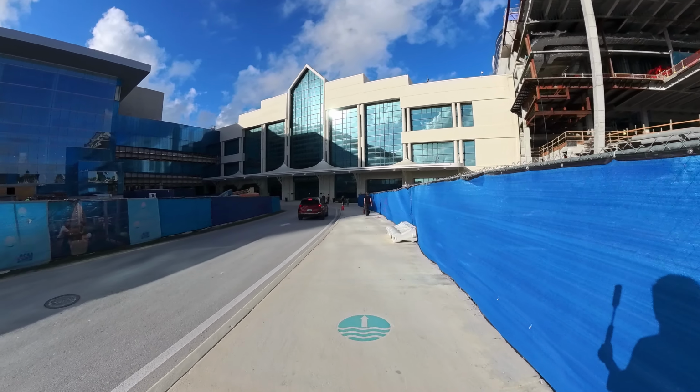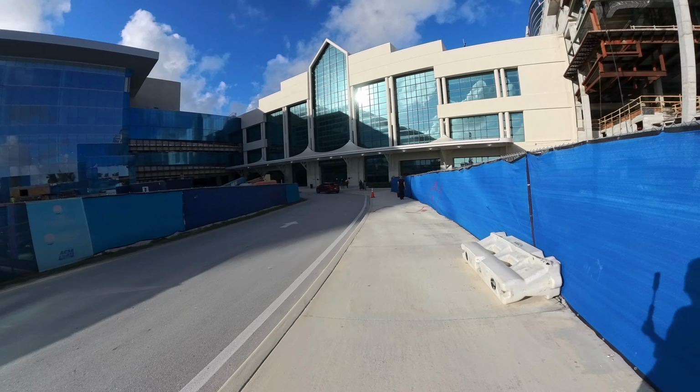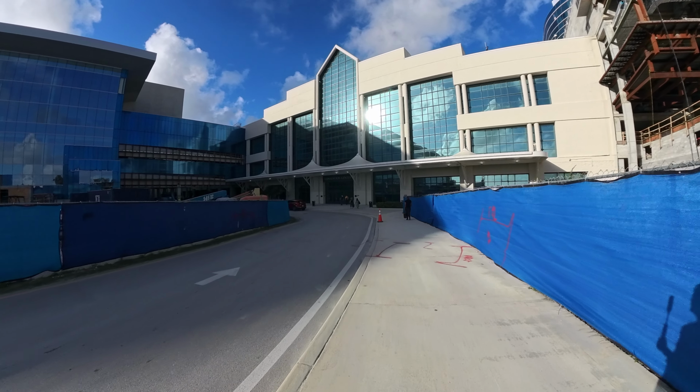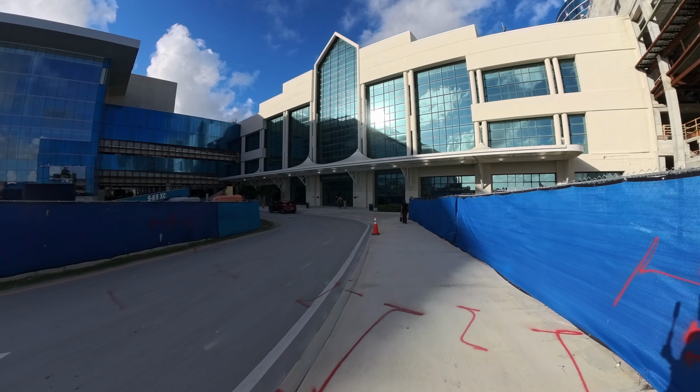Overall, I was happy with my hotel accommodations and its proximity to the convention center, so I would stay there again. That was the Hilton Marina. I'd also be interested to see how much the Omni is once it's ready to go.